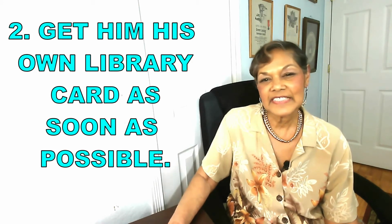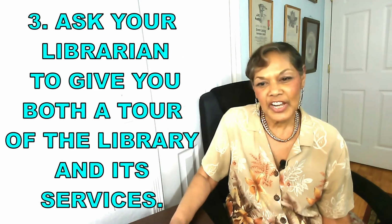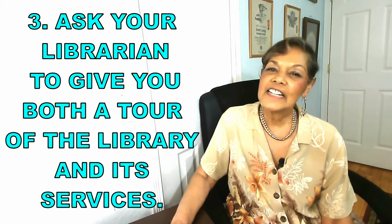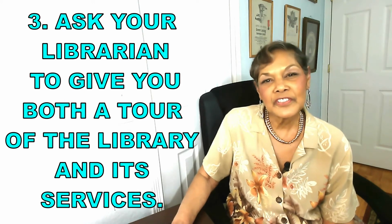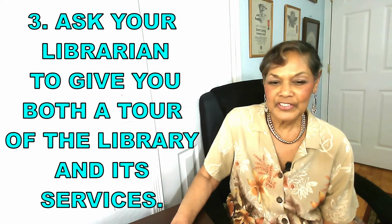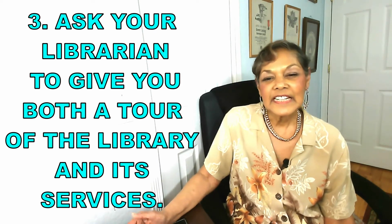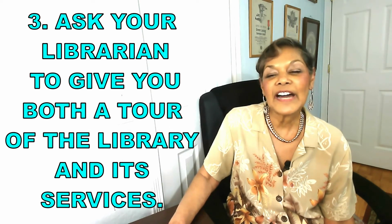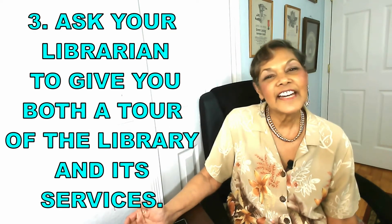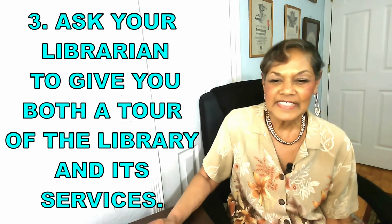Number 3, when you take your child to the library, introduce yourself and your child to the librarian. Ask the librarian to show you around the library and tell you about the services that it offers. For example, in addition to all kinds of books, your library most likely has magazines of interest to both you and your child. It's likely to have newspapers from many different places.